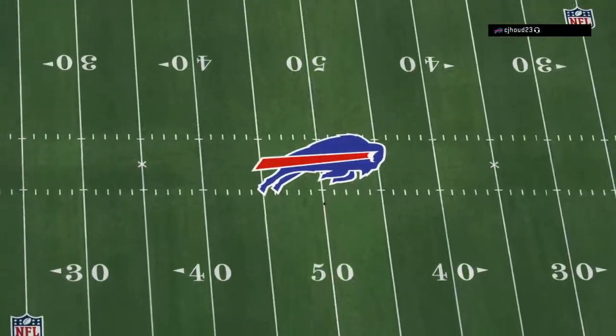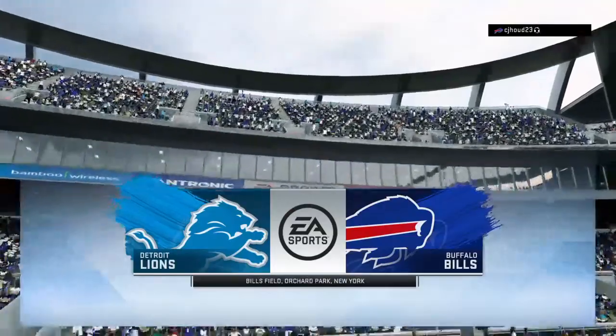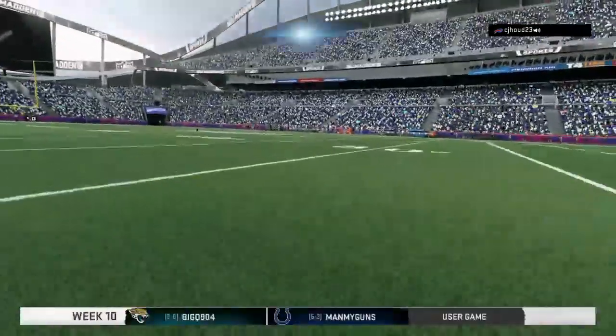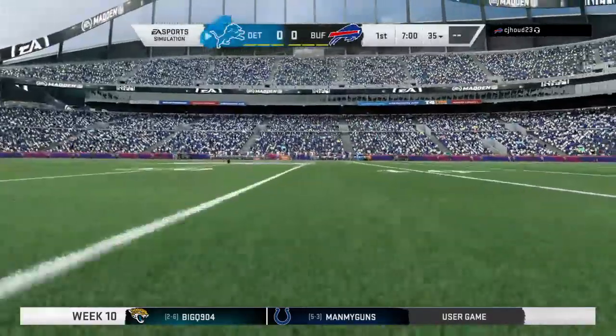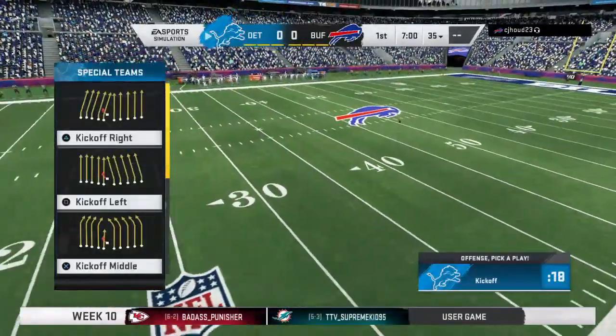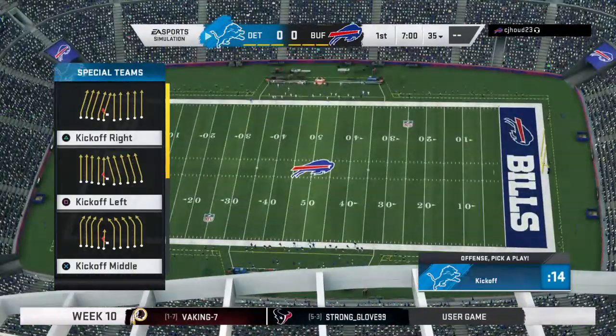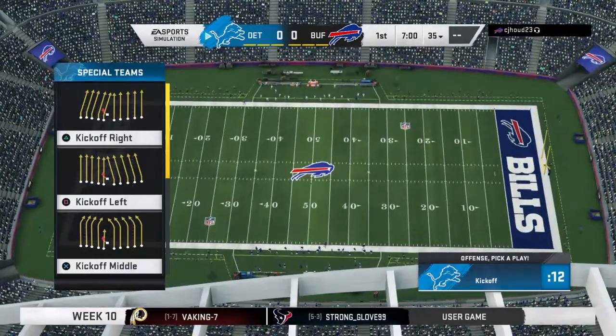All right, Coach. EA Sports coverage of the National Football League is on the air. The scene a few moments ago, here it is. It's unlike any other in sport as both teams made their way out of the tunnel. These folks are fired up as their guys are ready to do battle between the Detroit Lions and the Buffalo Bills.